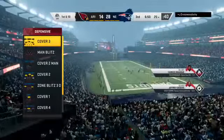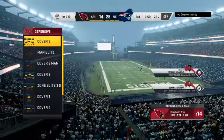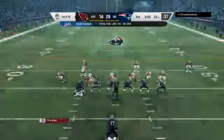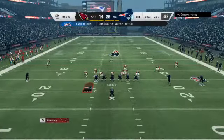For a touchback. 25-yard line. The Pats at the line, ready to go. They built a good first-half lead. Now they have a chance to add on to it.